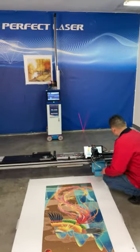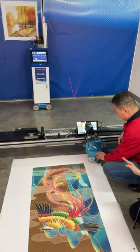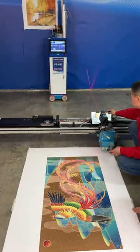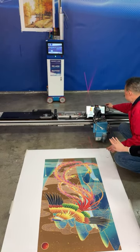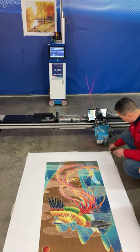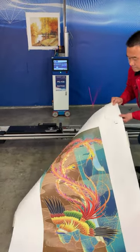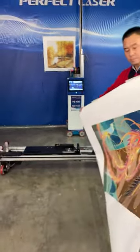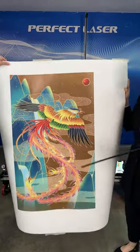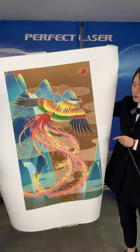When we want to paint this, we have to keep a stable distance between the ground or the wall and the printing head, the nozzles, right? So that the inks and the patterns are consistent. Finally, we can see this one. The ink is UV ink. Please pay attention to that. This is UV ink.